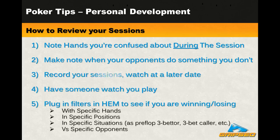And number 5 is something you probably want to do maybe once a month, maybe even once every 6 months, depending on how much you're playing, because you need a lot of volume for the numbers and the situations to really mean anything in Hold'em Manager. But what you can do once you have that large sample is really start to isolate specific situations to see if you are making or breaking yourself.